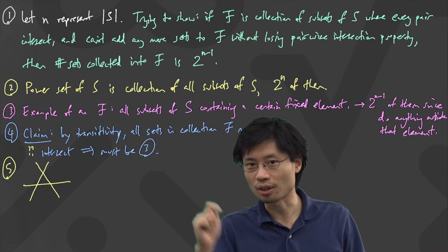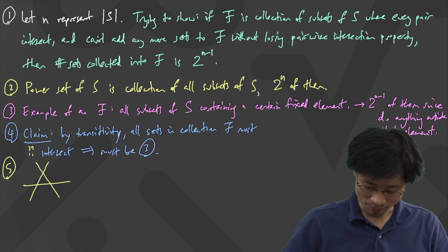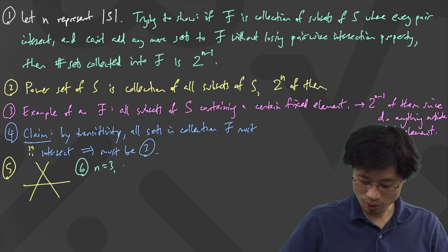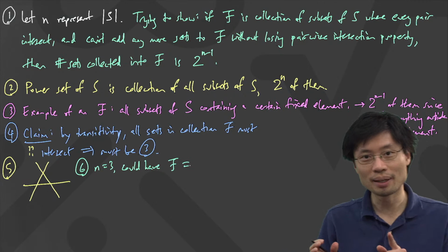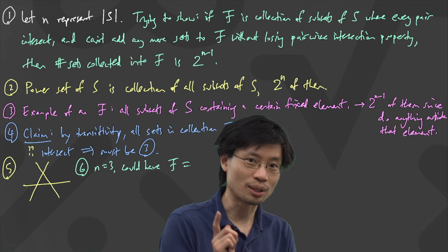And in fact, I'm even going to say, it turns out there's another way to do it. Three is not the only one, and it's worthwhile to mention it. Does anyone know an example, or can you help me make an example? There's a way to do this for n equals 3. N equals 3 could have F equals something, and there's a way to make how many? I need 4 sets. Oh, somebody already typed it in. Nicholas: 1, 2, 2, 3, 1, 3. Well, okay, I want 4 sets. And 1, 2, 3.